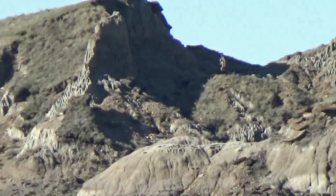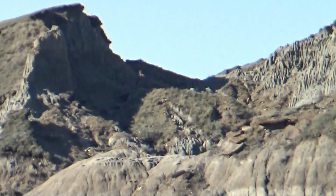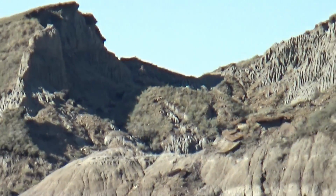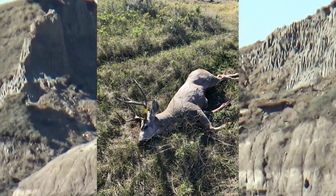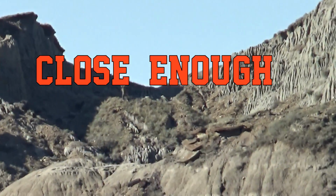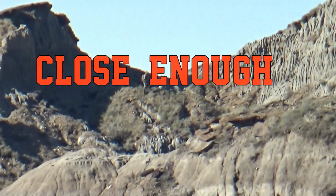So what happened after that is my brother and his friend were coming up from this other ravine on the opposite side of me, and they kicked up a couple of good bucks. So they both ended up getting a buck out of that herd, which was awesome, but I didn't really see anything big enough that day.